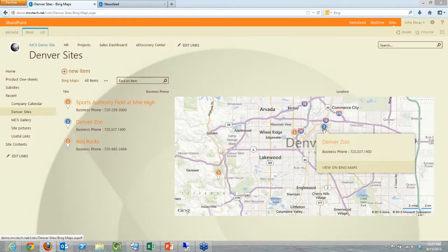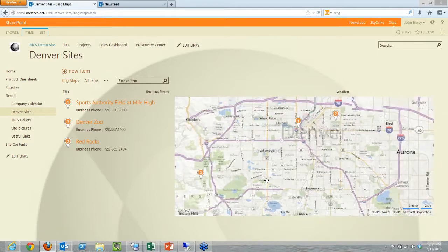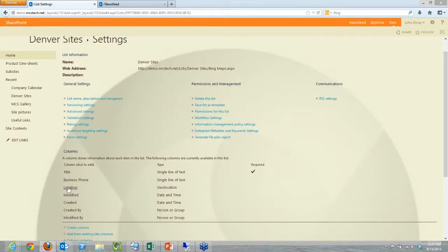What's kind of nice, I can hover my mouse over this and get any type of information that I want, and I can quickly view it straight on Bing Maps. Doing something like this is pretty simple. It is a matter of adding an existing column. As you can see, I have a location column, and the type is geolocation.